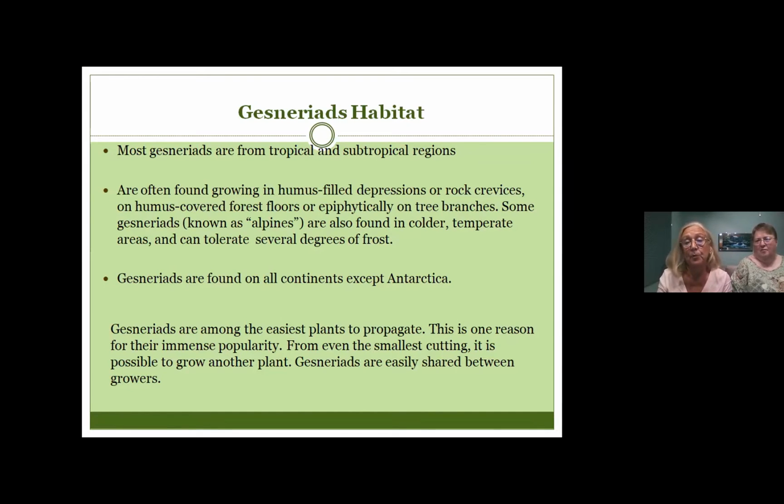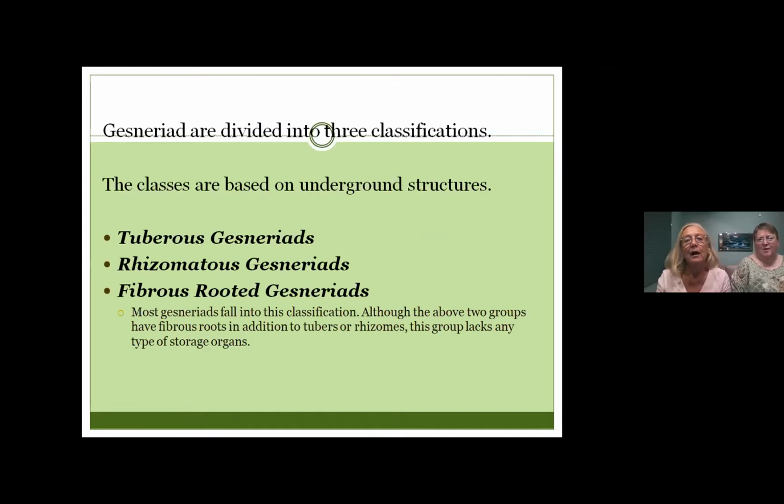They're one of the easiest plants to propagate, which is probably why in our group, everyone has shared some of their plants and propagated, and we're always looking for someone with something new. Gesneriads are divided into 3 classes, based on their underground structures. All Gesneriads are fibrous rooted. There's also tuberous and rhizomatous Gesneriads, and they contain storage organs. I'm going to talk first about the fibrous rooted Gesneriads, and then Susan is going to talk about the tuberous and the rhizomatous ones. Susan has a vast collection of different Gesneriads, and she's much more familiar with that classification.